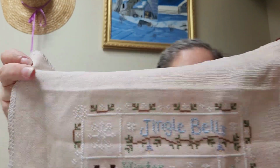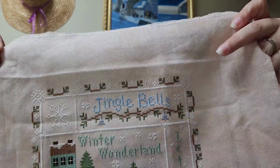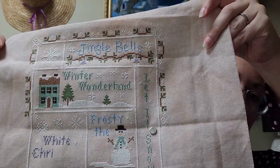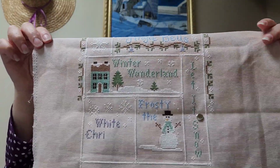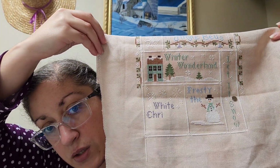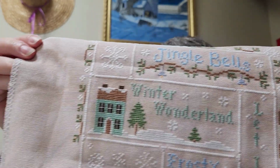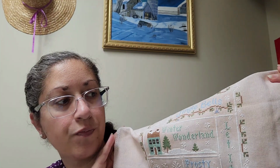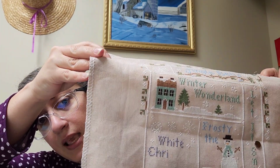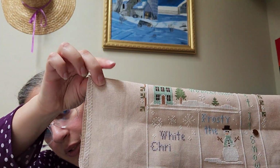From what I remember, I stitched the bells in the Jingle Bells portion. I got the Let It Snow box complete. I started the Frosty the Snowman and the White Christmas box. I also finished stitching in all the little tiny white snowflakes all along the edges where I've gotten the branches in on. So I believe the entire top half of this is complete.